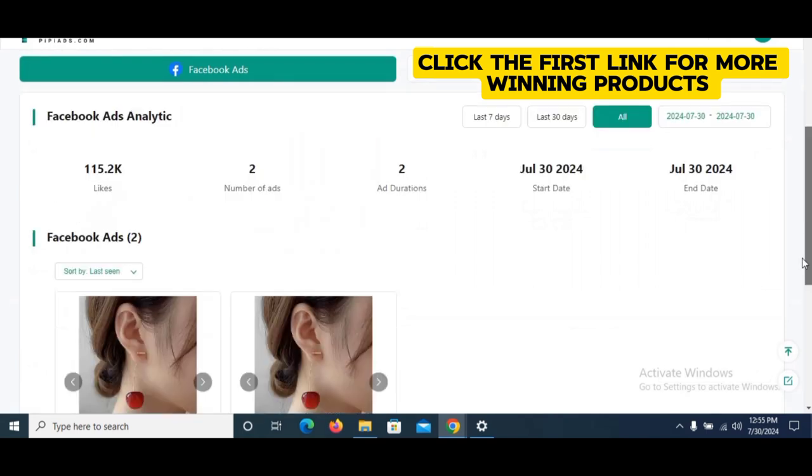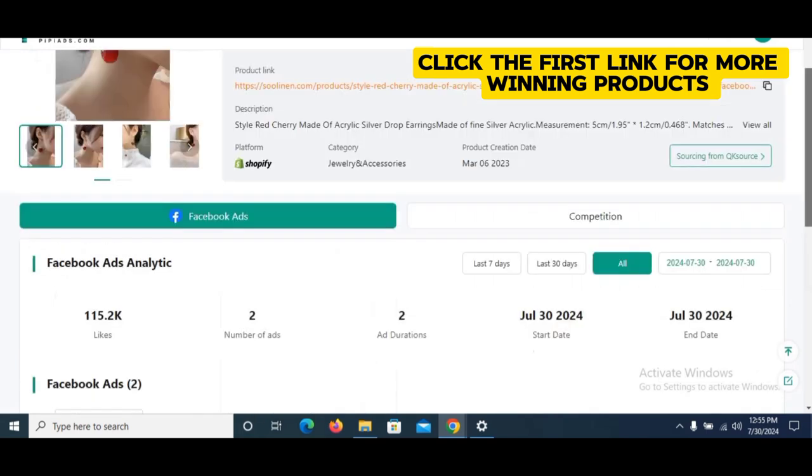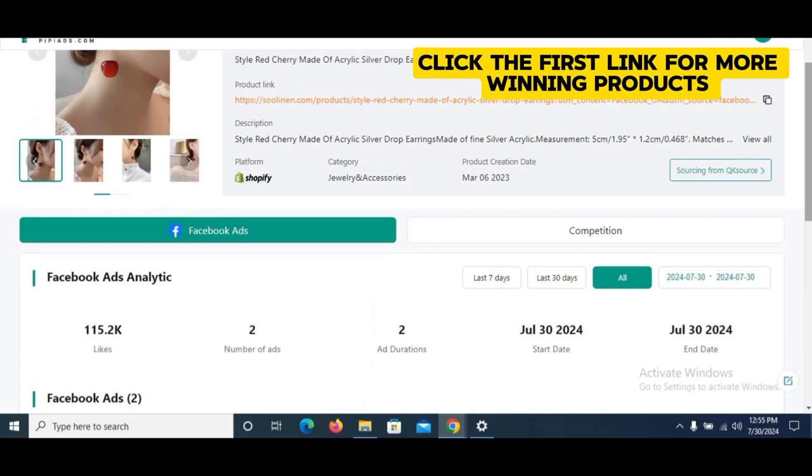So these are the products that you can sell or drop ship today in the month of August. These are the things we have to put in place, because this is the right product for you to sell.